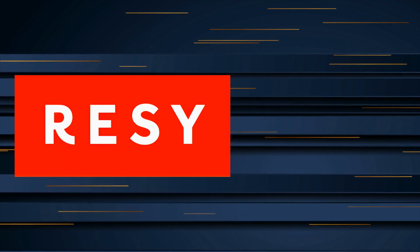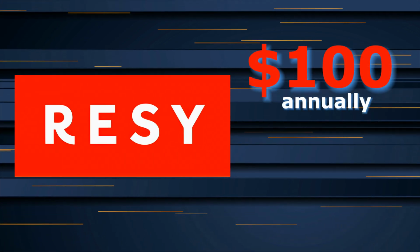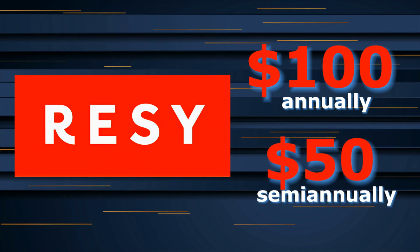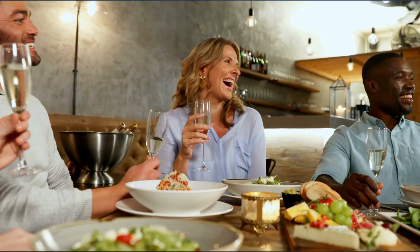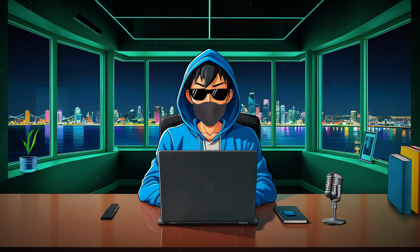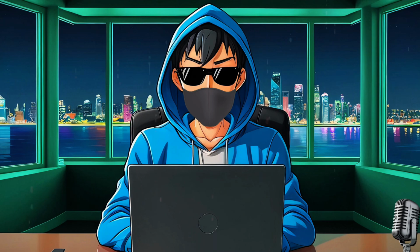Next, there's a new dining credit for Resy. Here, you get $100 per year, split into $50 semi-annually. If you use your Gold Card at any Resy restaurant, you'll get the credit. You don't need to make a reservation or anything like that. Resy restaurants can be found through their app.